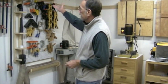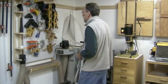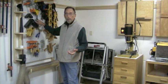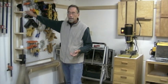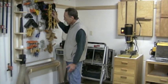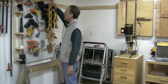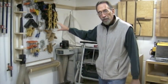Again, French cleats along here. You can't really see it, but I've got some lumber storage up above here, too. The French cleats are nice, and again, you can quickly build racks. I've got clamp racks down here. I've got a little rack here for my vacuum cleaner accessories, and this little rack has pegboard, a place to park my dust collection hose, a little shelf up here on the top, and I put small spring clamps and things like that there. That worked out pretty good.